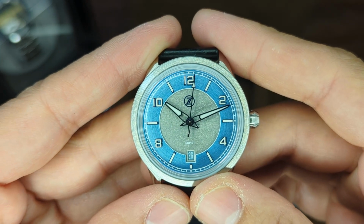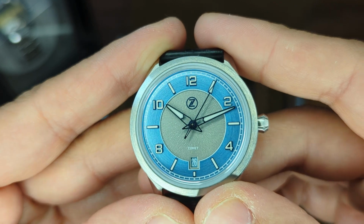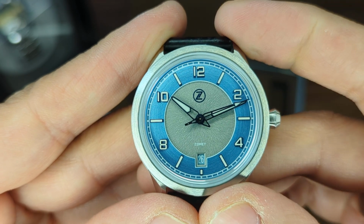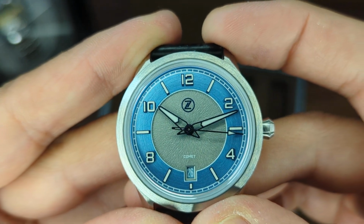But when you look at it, and this is also, by the way, my complaint about this a little bit, the proportions are so nice. They're so well done. They're so beautiful. The symmetry in it with the date at 6 is great. The texture is lovely, the hands are lovely, but look at the design.